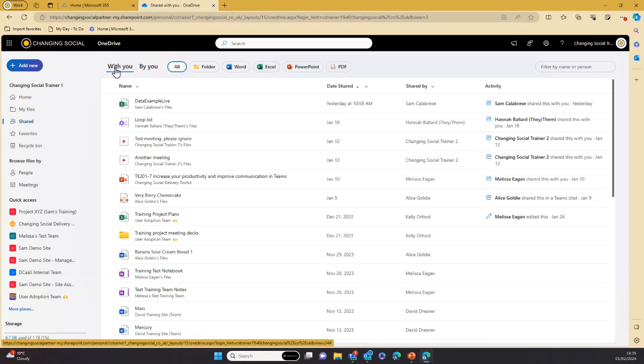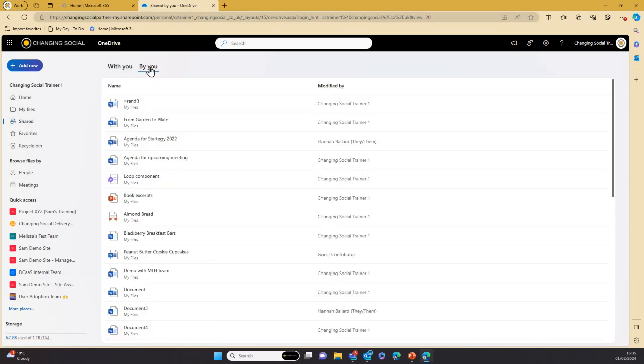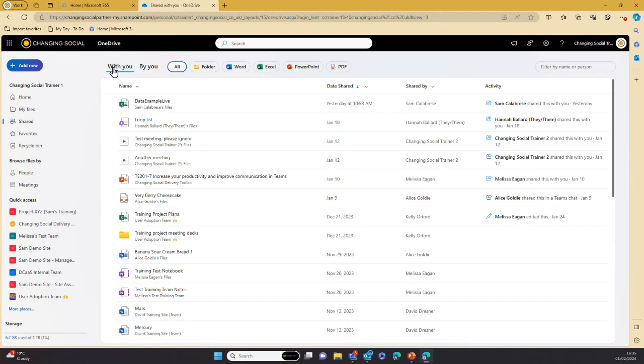You can search for Shared with you, files that people have shared with your account. Also Shared by you in one click. If you've shared something with somebody else and you can't find it, you don't know where it went, you're looking through your different folders, you can't remember where you saved it, anything that has been shared by you is now available within this experience of OneDrive. So much more quickly to find those files again than it might have been in the past.